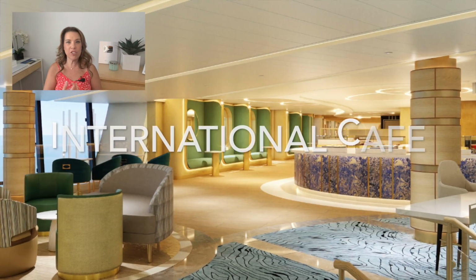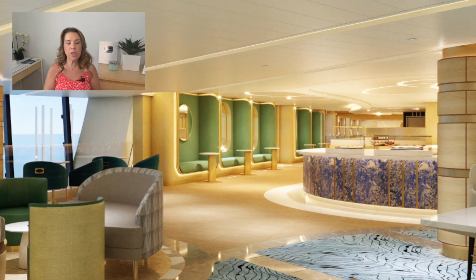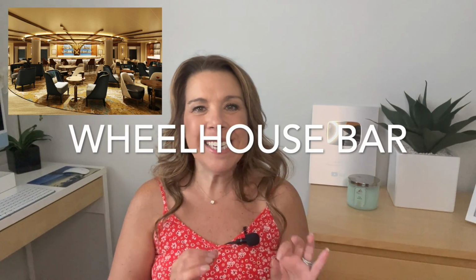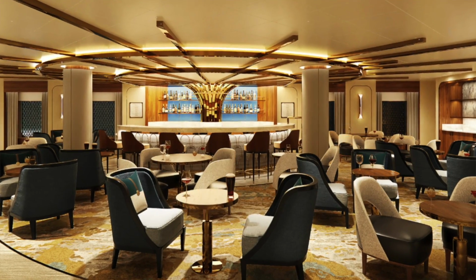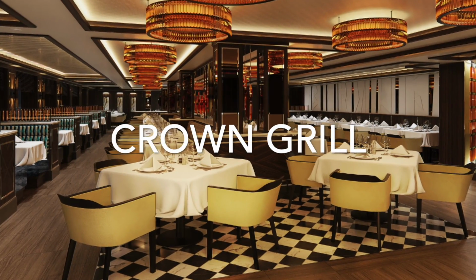Now, in addition to all of the new places and all of the changes that we are seeing on the Sun Princess, there are also many venues that are going to feel very familiar. So we do have the International Cafe. That is one of my favorite places on any cruise ship. It just has a new, more modern design, but it is really very beautiful. Now, if you've always loved the Wheelhouse Bar, this is a little bit lighter in tone, but it still has those dark wood accents.